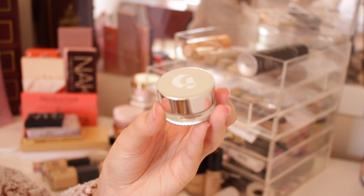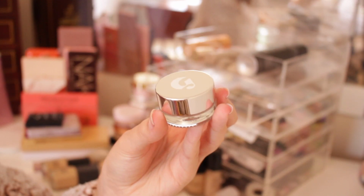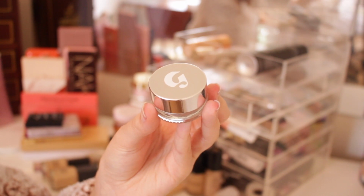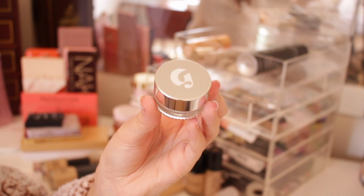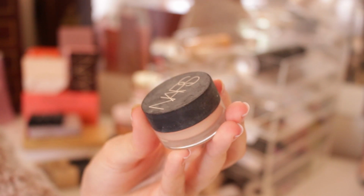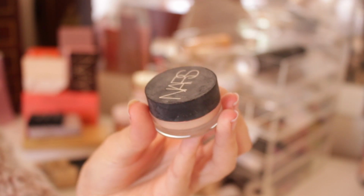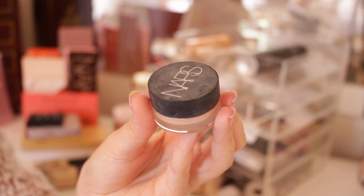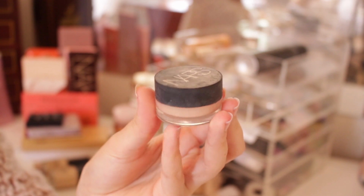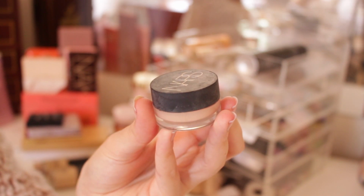First I have this Glossy Stretch Concealer, which is very new, and I absolutely love this because I feel like it's so natural and nice just for every day. I also have this Nars Pot Concealer, which I have had for quite a while, and it is a little bit mucky. Probably need a new one soon, but I do really like this because it's the sort of concealer I can just throw on and wear on its own if I want to go out.